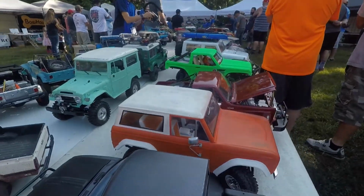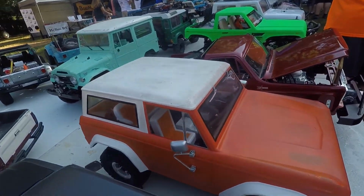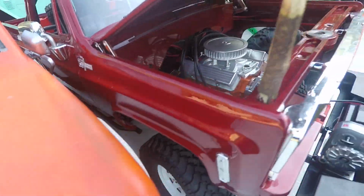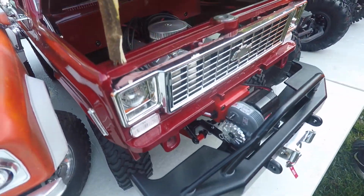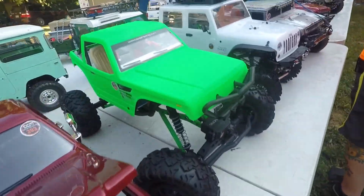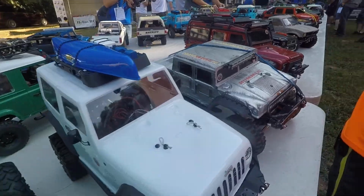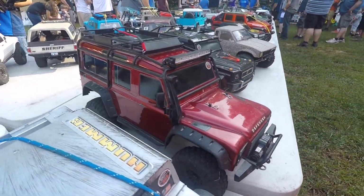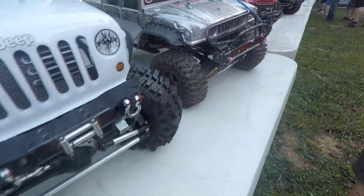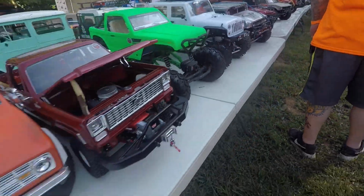So yeah, you should really check out a GCM Adventure Series nearest you. I'm telling you, you're going to be astounded by what you see. I mean, look at some of these trucks. They're so gorgeous, and the detail is unreal. And they don't frown upon even out-of-the-box trucks, you know, that have been worked on.